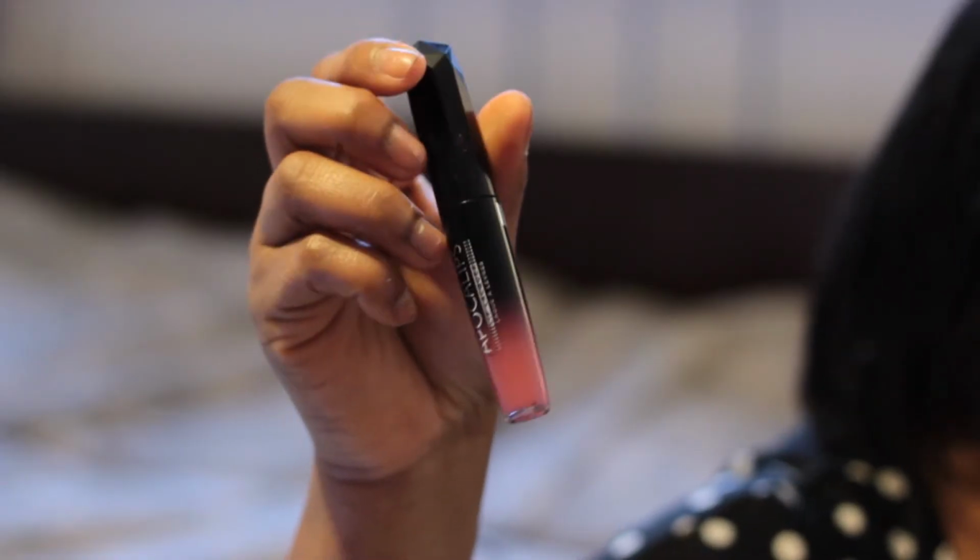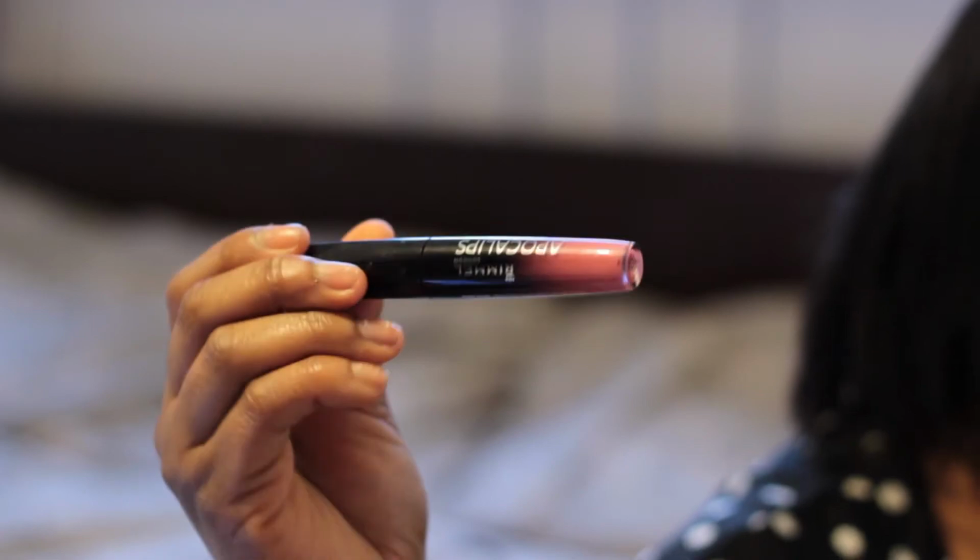I have the Rimmel Apocalips, which I'm wearing today, and I have mentioned it in, I think, all my videos now. It's ridiculous. It was in my what's in my bag, and in my drugstore makeup tag as well. I really like it. It is just a dusty pink, very light pink, but I think it suits any skin tone, because I've seen various people try it and it looks really nice. It's just perfect for every day, especially if you don't like very bright colors and you like colors that look demure and, you know, sexy. So that's that for that.